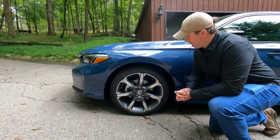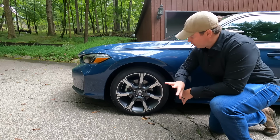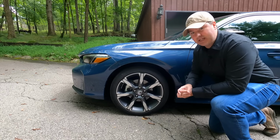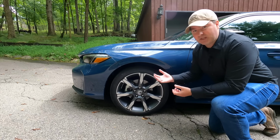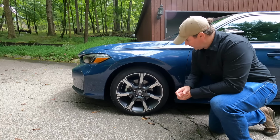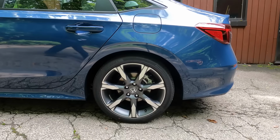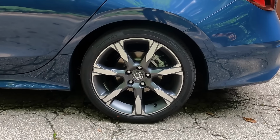Both Sport hybrid trims get 18-inch aluminum wheels to roll on, but the Sport Touring gets this 18-inch wheel as standard. The base wheel on the Civic Sedan LX is a 16-inch steel wheel, by the way. And yes, this is a square setup. The wheel and tire in back is the same size as what's in front.